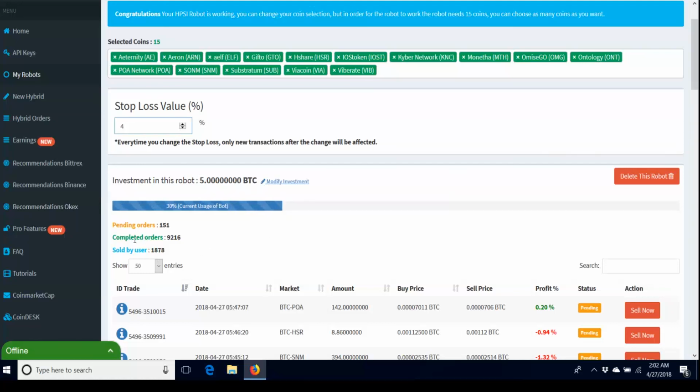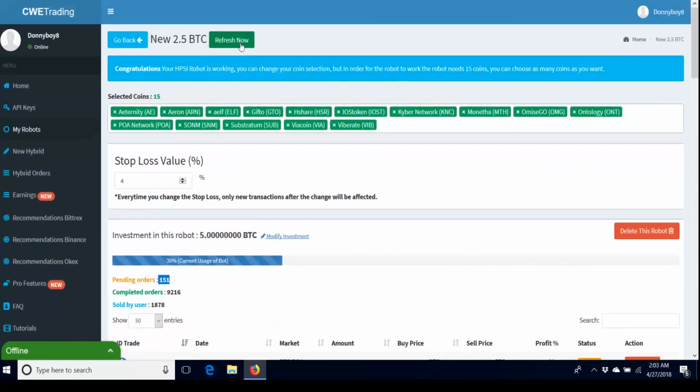You can see here, like I said, this is 2 months old. This bot is probably a month old, because this is a newer one that I made after I learned some things from the past. And you can see how many orders it's completed. Sold by user, this was before this stop loss. So these are ones that I went in and manually sold for whatever reason, if they weren't working out or I didn't like them. And right now there's 151 live trades going on.